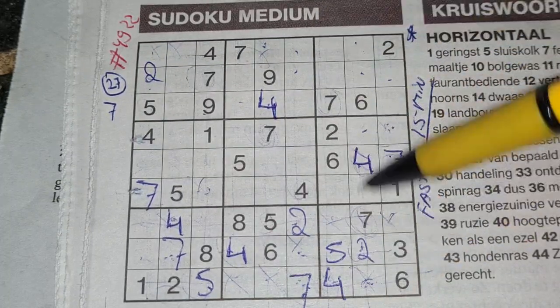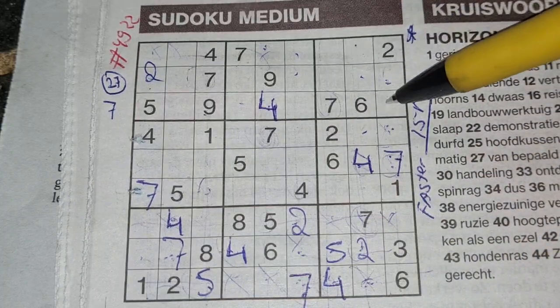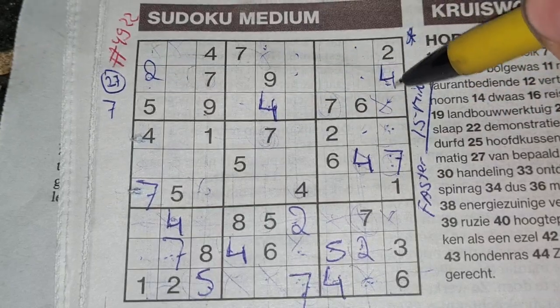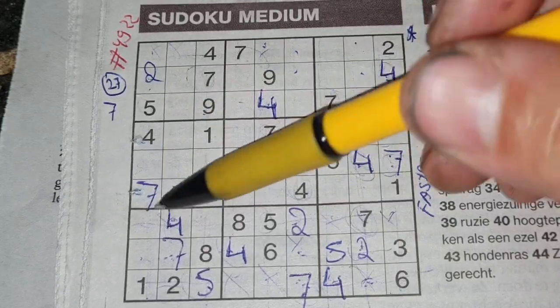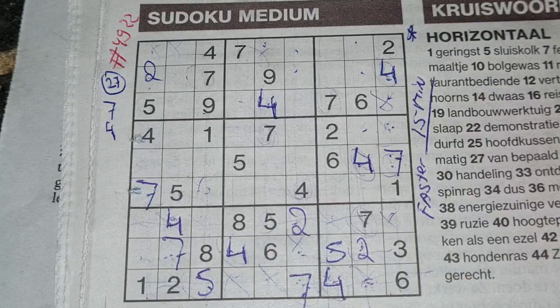4 in this column, 4 in the column next, so the last column, the only 2 places left for the 4 should be here or there. We see here 4 in the third row, so no 4 there, 4 should be here. And all the 4s are used. I can see this is my 2, number 4.